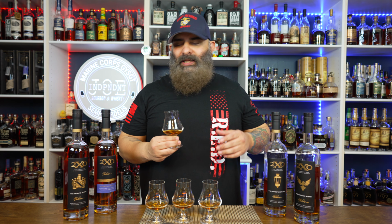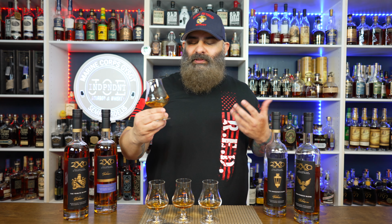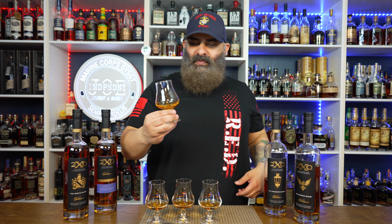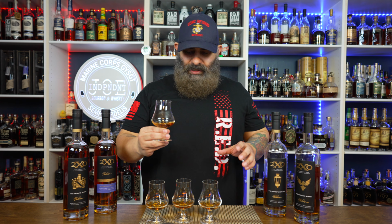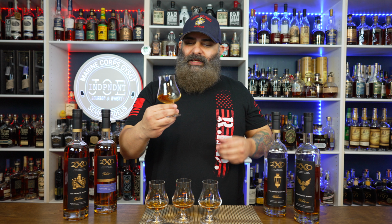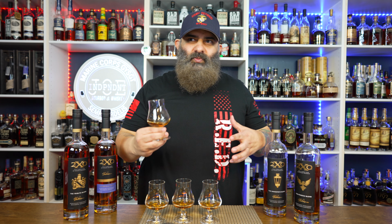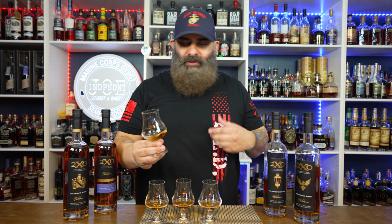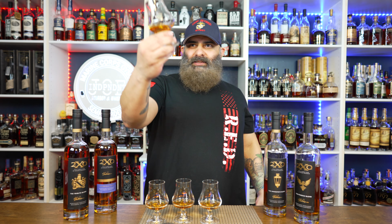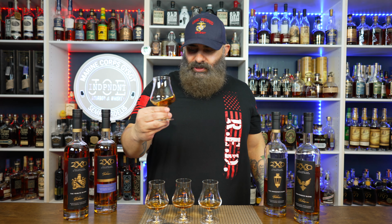Again, the only issue I had was what's in the glass: mash bill, age, all that stuff. Some people look at these and say, oh man, it's not dark enough, or it's not light enough. Everybody has their little thing on what they expect and what they want to know about the whiskey they're drinking. Me, I just like the basics, just what's in the bottle. Whoops, look at that. Already wasted a drop. Can't do that.